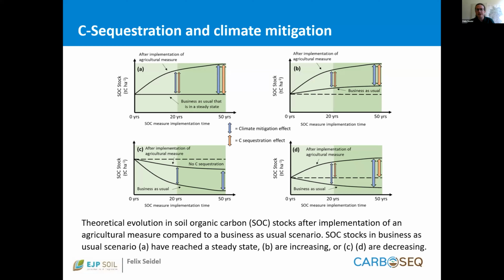And now on the bottom right, we have a mix of the previous scenarios. We could say, compared to the time point 0, we have carbon loss in the business as usual scenario. However, after implementing an SOC measure, then we have actually uptake of carbon from the atmosphere. So here we have then also a difference in the potential of climate mitigation and carbon sequestration.